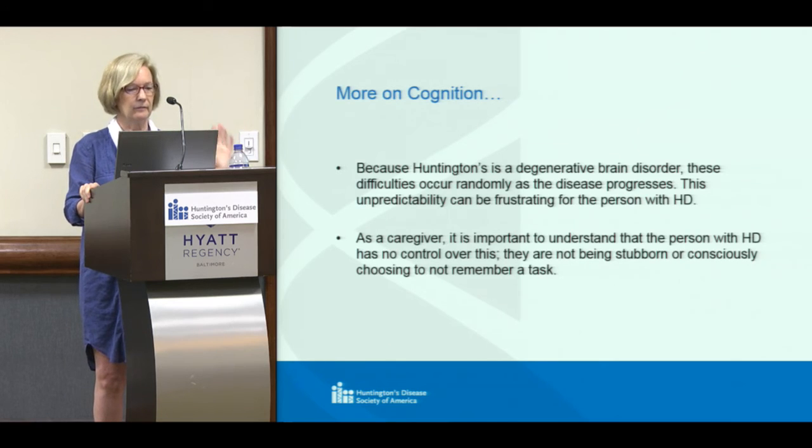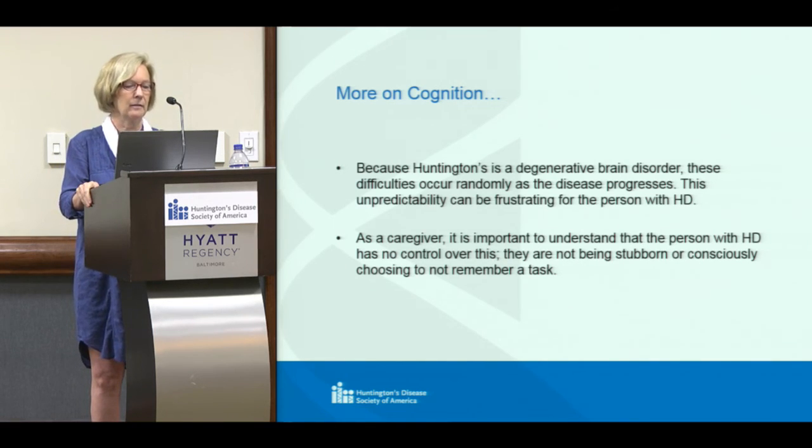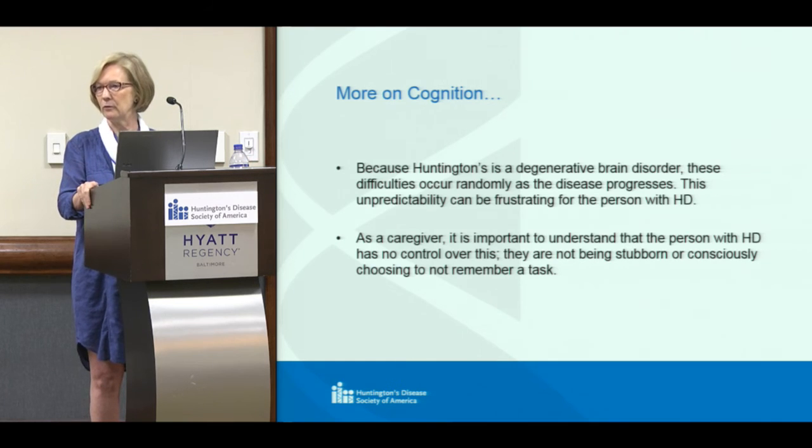And then, I'll just read these to you, more on cognition. Huntington's is a degenerative brain disorder. These difficulties occur randomly as the disease progresses. The unpredictability can be frustrating for the person with Huntington's disease. And as a caregiver, it's important to understand that the person with Huntington's has no control over this. They're not being stubborn or consciously choosing to not remember to do something that you've asked them to do 100 times.